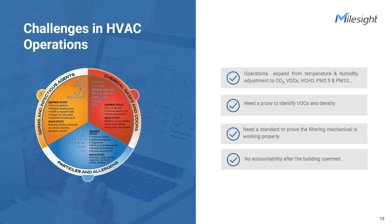Indoor air quality monitoring can drive great changes to building automation systems through the ventilation and air conditioning system. For example, air quality data can help the building automation system adjust ventilation rates through opening or closing dampers in different rooms. But there's another big difference in HVAC operations. Indoor air quality monitoring is not just limited to temperature and humidity adjustment and fresh air ventilation, but more parameters need to be monitored, like volatile organic compounds and formaldehyde, for air supply dilution.